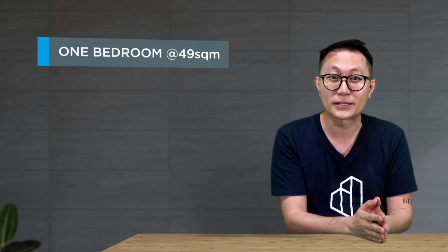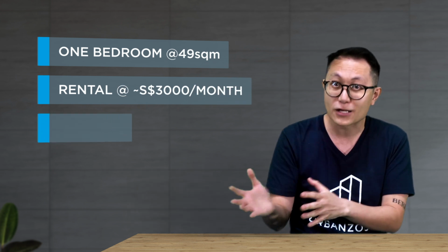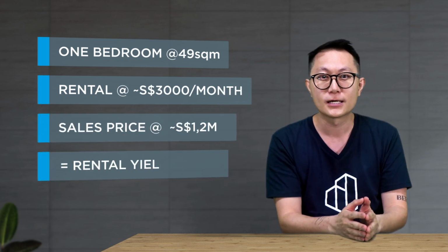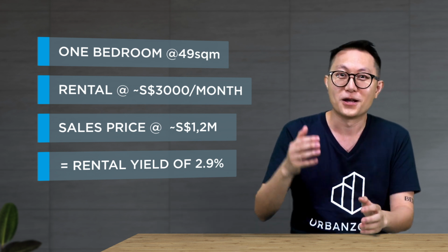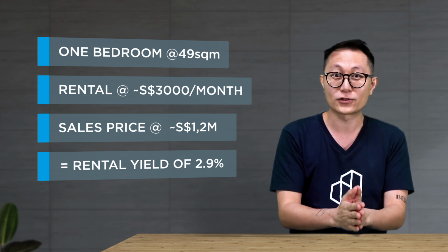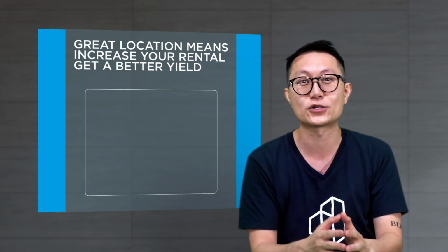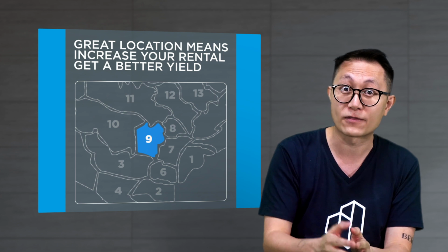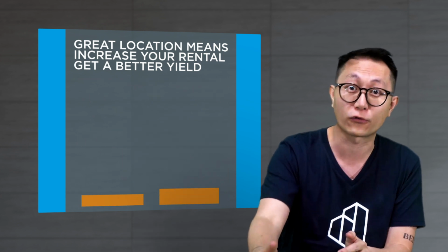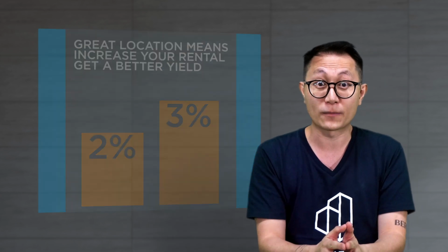So for example, for a 1-bedder at 49 square meters with an estimated monthly rental of close to $3,000 a month, with a sales price of about $1.2 million, you are really looking at a rental yield of 2.9%. Obviously, we're just looking at median rentals for a gauge, and it's quite possible that given the adjacency to the MRT station and great schools, you might actually get a slightly better rental rate and therefore push your rental yield closer to 3%, which is really hard to get these days, especially for new launches in prime districts.